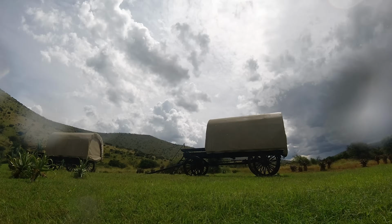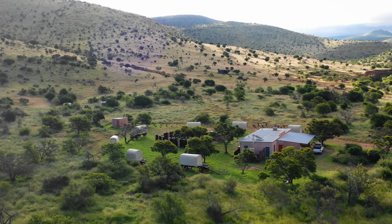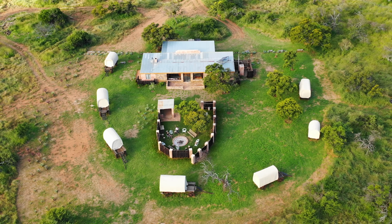We were hoping it would clear up for good, but it seemed like the weather just couldn't decide what it really wanted to do, so we made up our mind to just hunker down at the camp, make some lunch, and play it by ear.